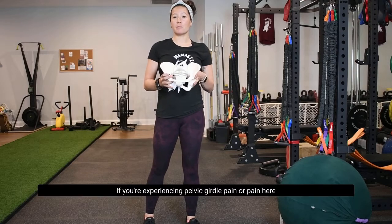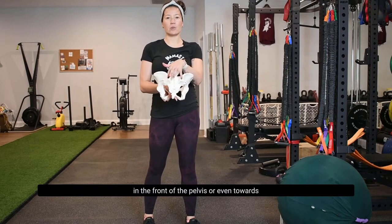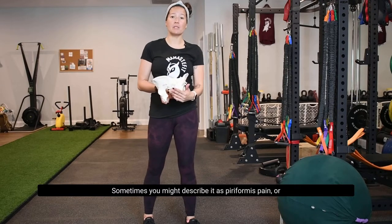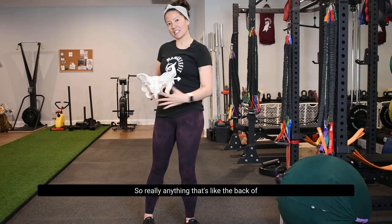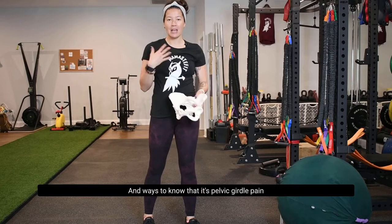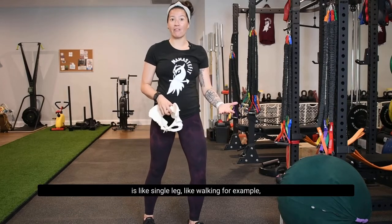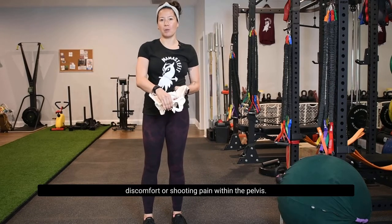If you're experiencing pelvic girdle pain, or pain in the front of the pelvis or even towards the back of the pelvis, usually towards one side, sometimes you might describe it as piriformis pain or sciatic pain or even low back pain. So really anything at the back of the pelvis could potentially be pelvic girdle pain. A way to know that it's pelvic girdle pain is single leg movements, like walking, for example. Tight movements tend to cause a lot of discomfort or shooting pain within the pelvis.